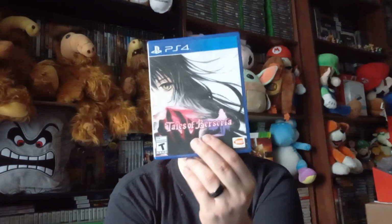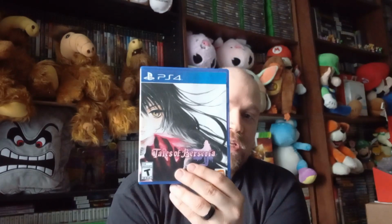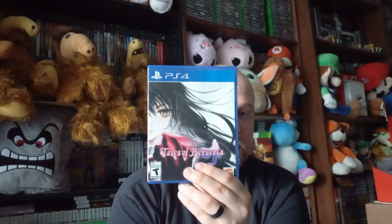Tales of... let's see... Berseria? Something like that. Just a little action RPG that I found that looked kind of cool, and it was priced really well, so I would like to eventually check this out and see how it is.